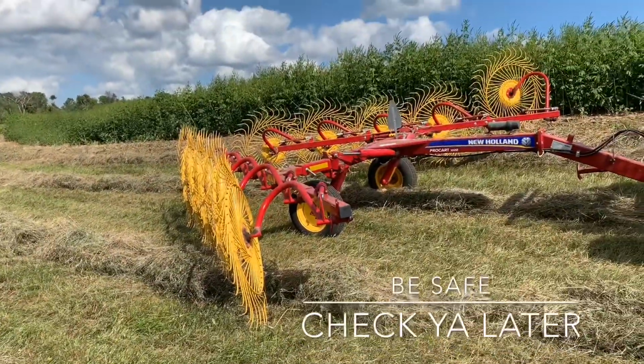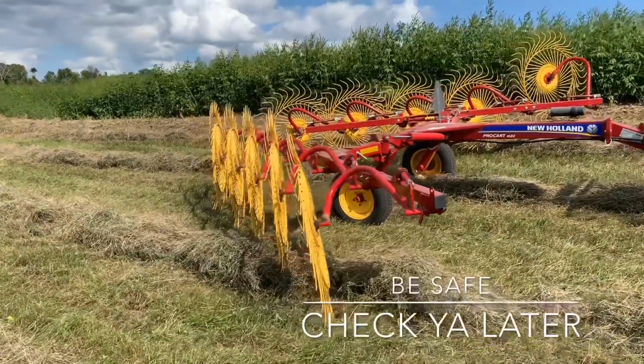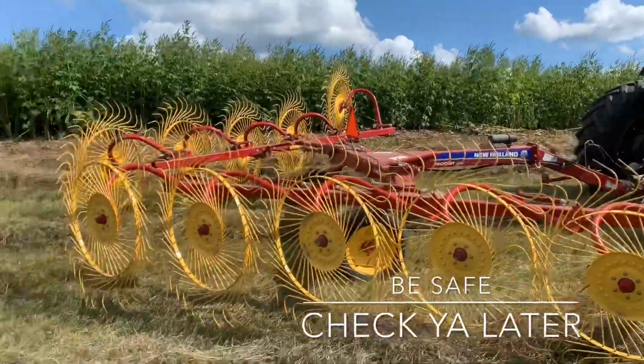And for drying purposes and everything else, it's just best for us to pull together 2. So that's how we do it, or that's how he does it, so that's how I'm doing it, because it's not my equipment. So the thing's pretty sweet. Pretty nice rake.